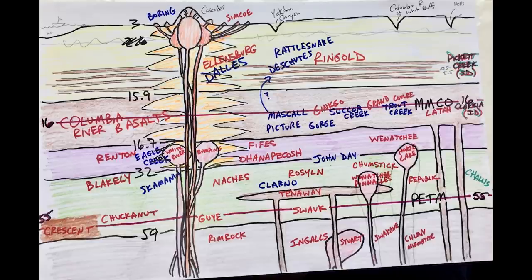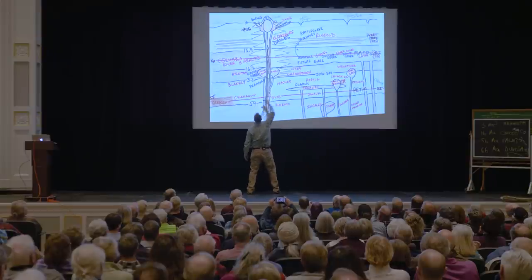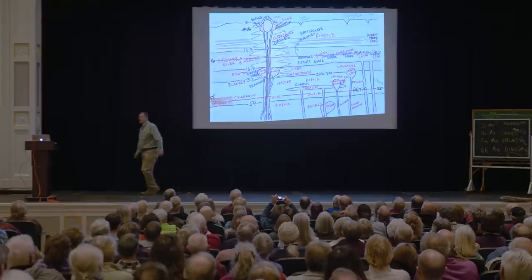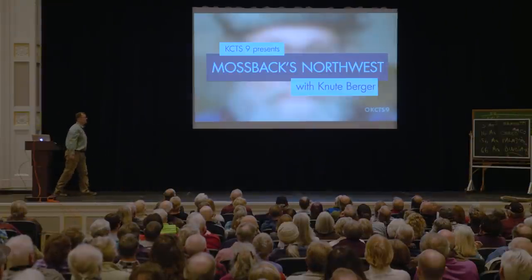And please note, we've got our PETM, our 56 hot down low, and another line going across at that MMCO, the mid-Miocene climatic optimum, with our ginkgo trees.